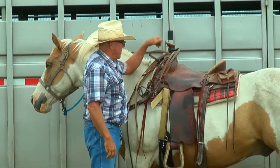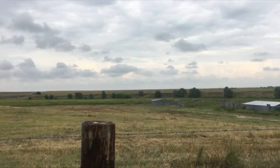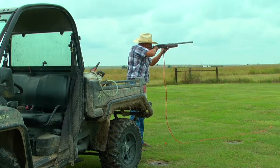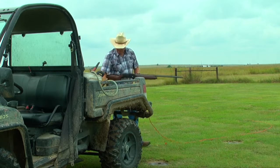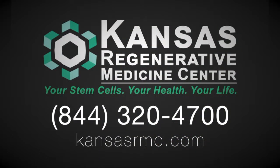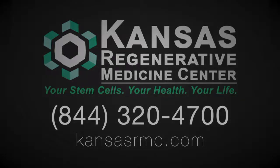As you can see, I saddled a horse. I'm still building fence. Love to shoot a shotgun rifle, and I'm able to participate, not like I used to, but nevertheless I can do the things I used to do. And I want to personally thank the doctors, nurses, staff at Kansas Regenerative Medicine for the opportunity they give me to have my life back again.